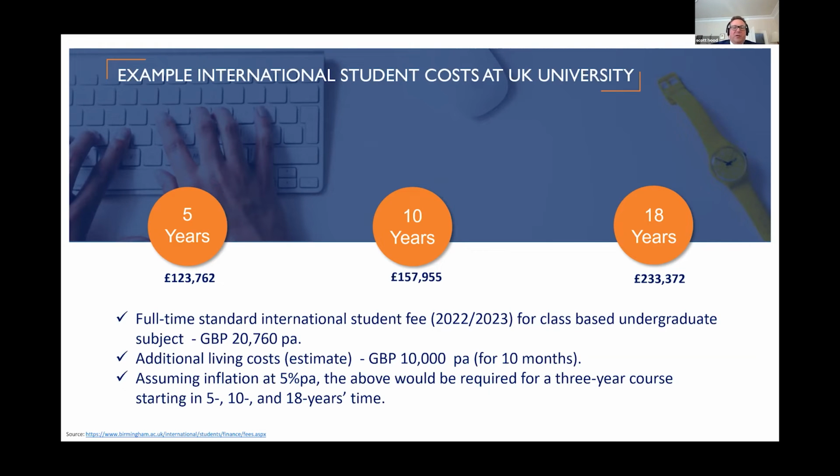I know the figure on the previous slide was higher, but sometimes students can have lower costs. So for example, in the UK, many people have to pay a council tax to their local authority, which could be maybe for a single person £75, £100 a month, but students are usually exempt from this.